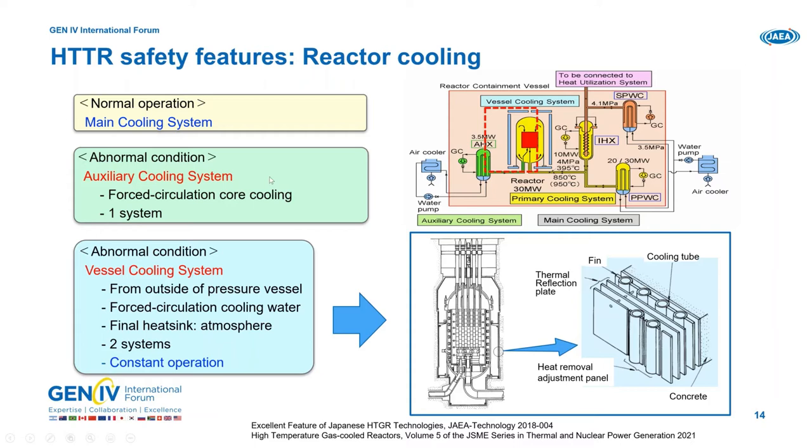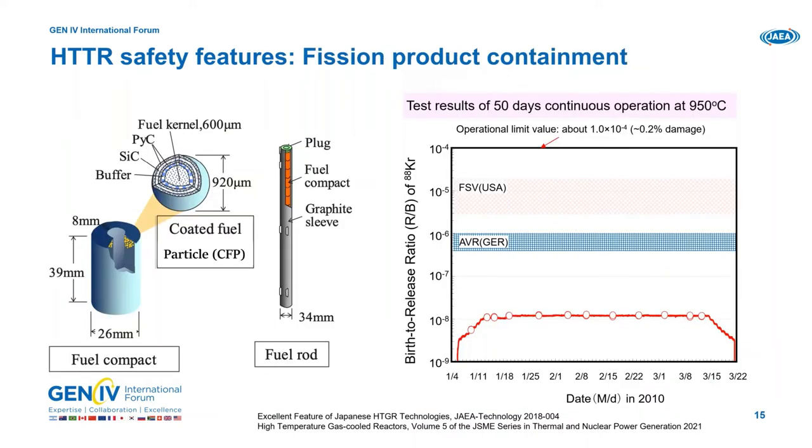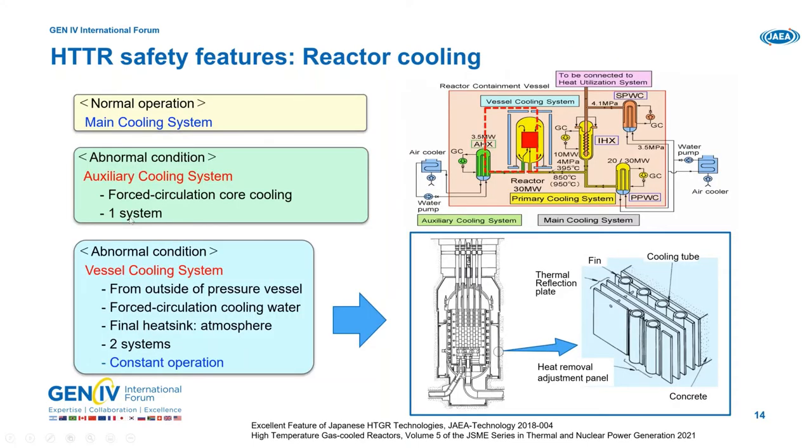And another one: in case of abnormal conditions, or after reactor shutdown, to remove the decay heat, we have the auxiliary cooling system here. This is 3.5 megawatts, and this means it can cool slowly, because if the cooling speed is high, we worry about cracks in the core material inside, so it cools slowly. The capacity is decided by this. Anyway, this is for abnormal conditions and after reactor shutdown.